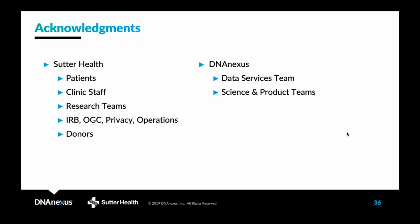As do we at DNAnexus. This certainly wouldn't be possible without the strong partnership with Sutter and just the fantastic team of folks who've been working with us on the ground, both in the clinic and in the data centers, all of which Greg just highlighted. I also want to thank all of the work that our data services team and our science and product teams, both on the DNAnexus Apollo and bioinformatics side, who've contributed to our ability to engage in such an ambitious project.